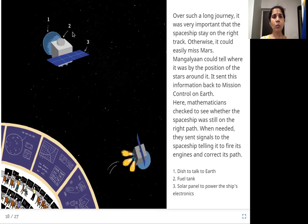Now you can see the numbers 1, 2, 3 on the spacecraft here, right? So 1 here is the dish to talk to Earth. So this is where communication to Earth happens. 2, fuel tank. This is where the fuel is kept. 3, solar panel to power the ship's electronics. They also had a solar panel to use all the solar energy in space so that they can power the ship's electronics out there.